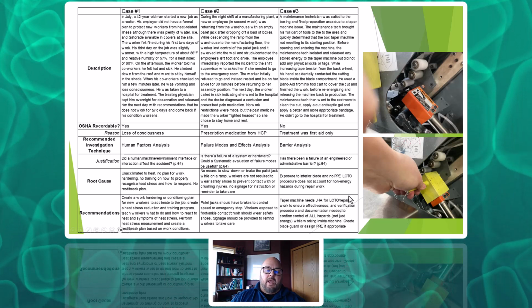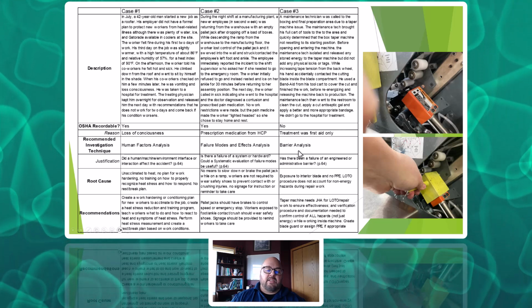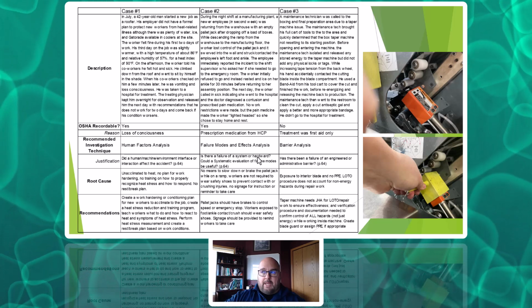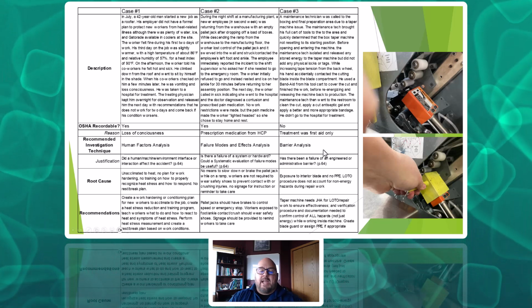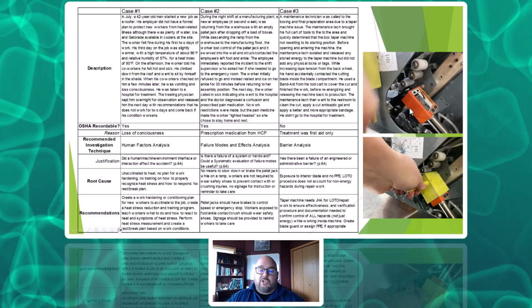This one was a very minor one. I think the broken toe will be more significant. And then I always like to have signage when I've made a functional change, especially when it's in a plant, so that people are reminded of the instance that occurred and why we've asked them to do it a certain way. Finally, there was the barrier analysis, and this is what actually occurred.